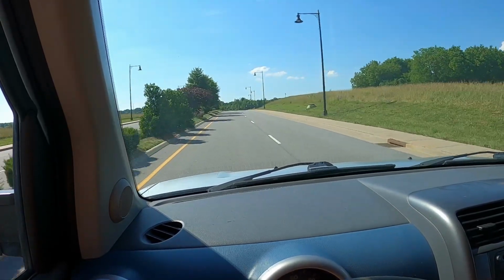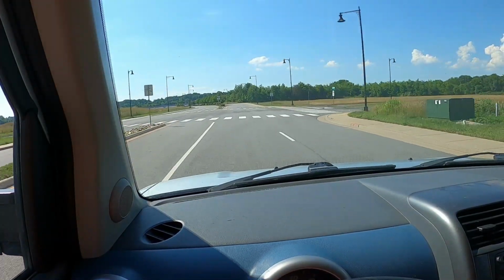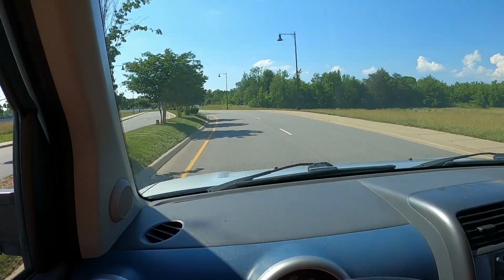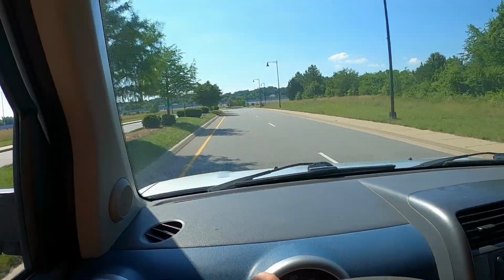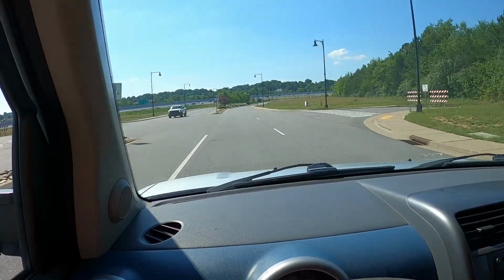Visibility out of this thing is actually really nice. You get kind of a small-ish rear view mirror, but it's okay. You've got a nice sizable back window to see out of. Side view mirrors are actually big enough to see fairly well. Great visibility out the sides as well, unless of course you put the rear seats up against the wall. Then you are losing those two rearmost windows, which could hamper your visibility quite a bit.